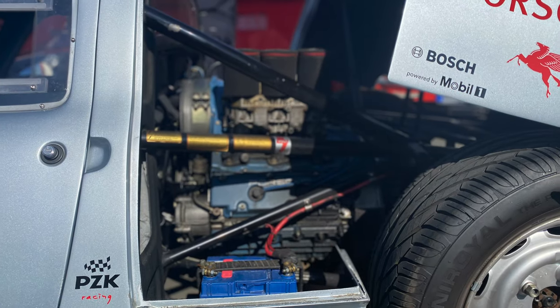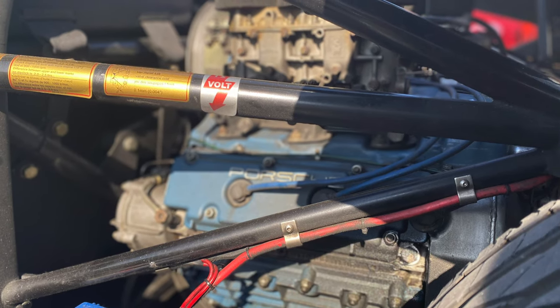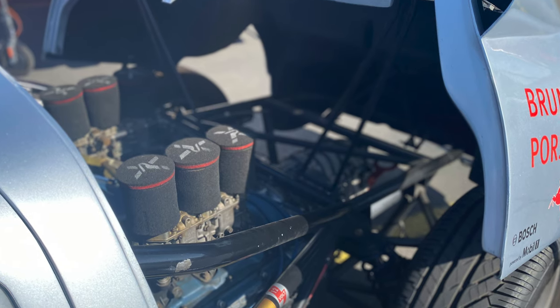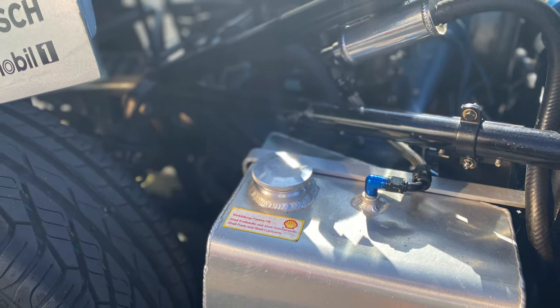This car was produced for a couple of years in the mid 60s, it's a legendary car. A few versions of 4, 6 and 8 cylinders, this is a 6 cylinder one. Got all the details, beautiful car.